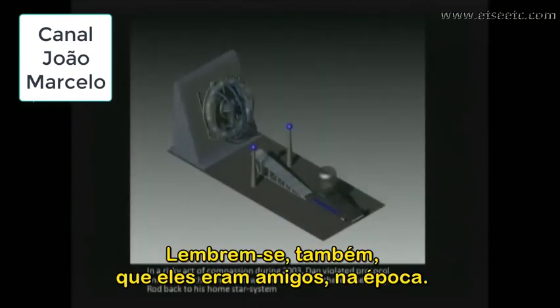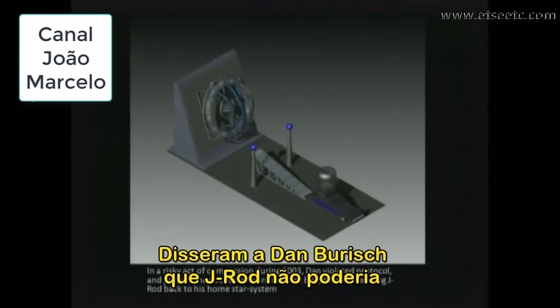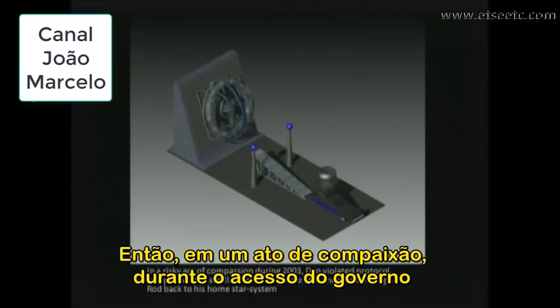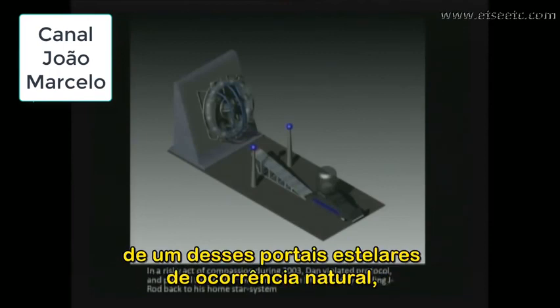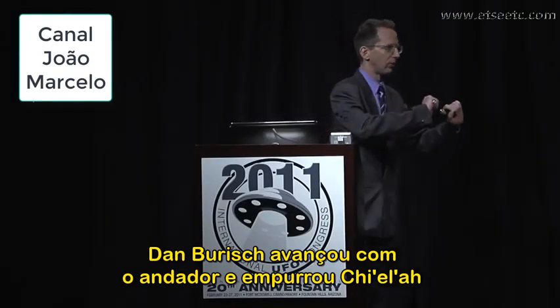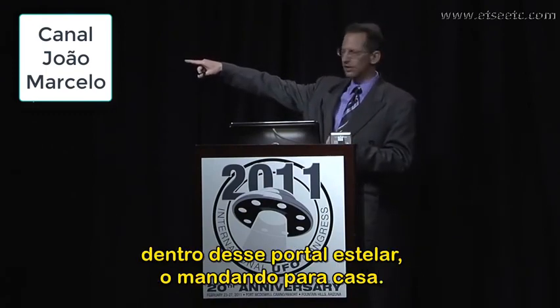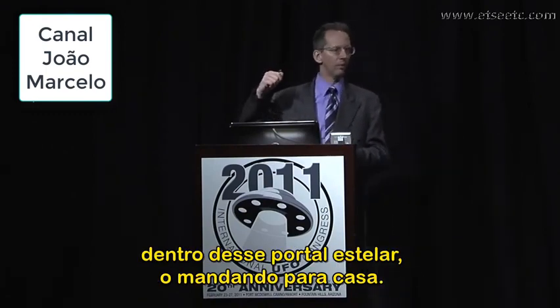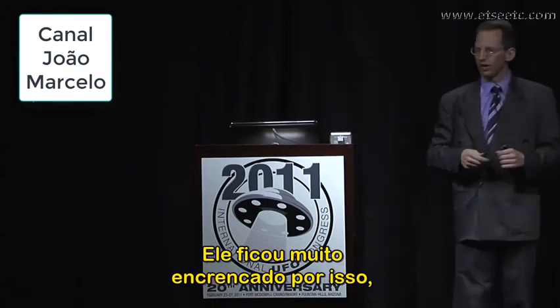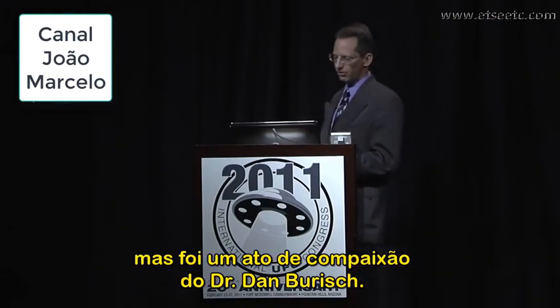And recall, too, that they were friends at the time. So Dan Burisch was sad that J-Rod could not go home to his family and be with his family. He had a compassion for him. So in this act of compassion, during the accessing by the government of one of these naturally occurring stargates at Abydos Temple, Dan Burisch thrust forward that stroller and pushed Kaela into this stargate, sending him home. However, Dan and the stroller device were kicked out. He got into a lot of trouble for this, but it was an act of compassion on Dr. Dan Burisch's part.